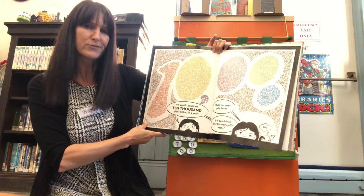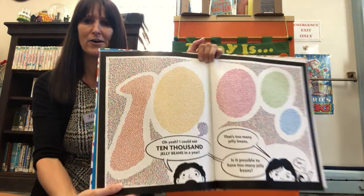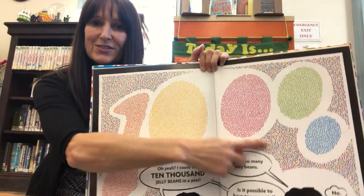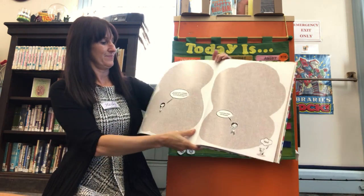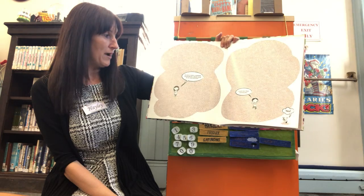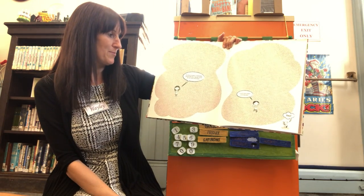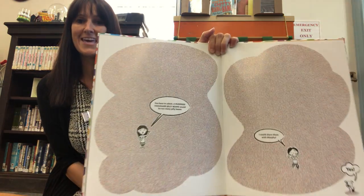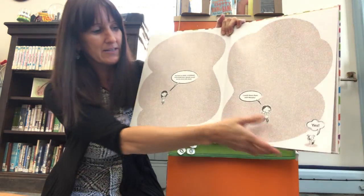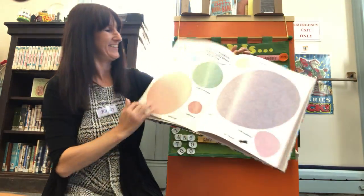Is it possible to have too many jelly beans? No, that's all jelly beans. Can you see them? 10,000 jelly beans. Oh my goodness. You have to admit, 100,000 jelly beans would be too many jelly beans. I could share them with Murphy. Yes. Murphy's a little doggy down here, look.